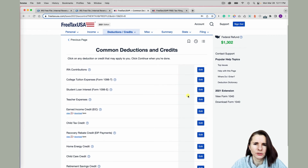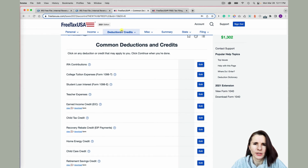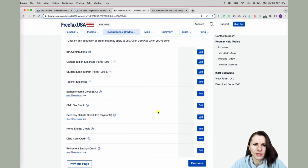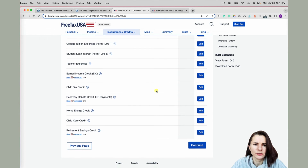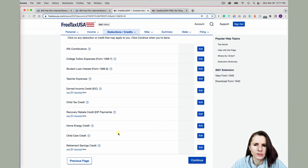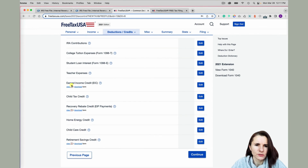Now, common deduction credits. So right now we are at the deduction credits section, and you can see where we are and what they have. So it's kind of like a nice summary of possible deductions. You can just skim through it to see what applies. And IRA contribution, these are some standard ones. Earned income tax credit, retirement saving credit. So you see these items right there at the bottom.